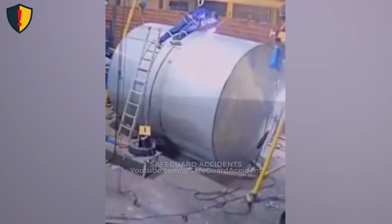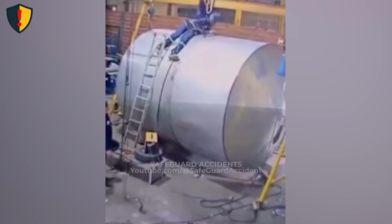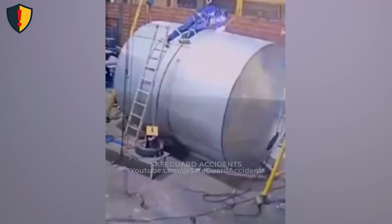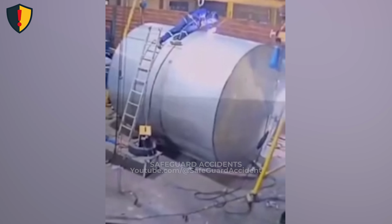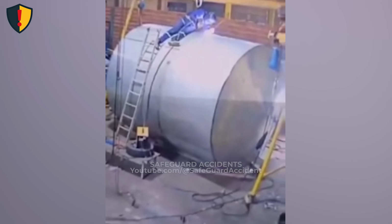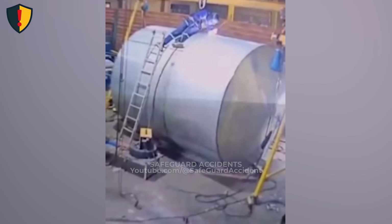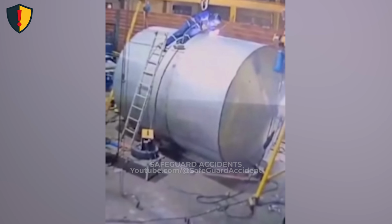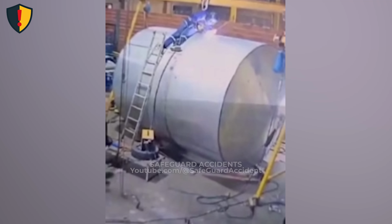He thought the tank was steady, but when the steel beneath him shifted, gravity took over faster than he could react. Inside a fabrication bay, a massive cylindrical storage tank, still unfinished, rests on two temporary cradles. It's not anchored, not braced, just balanced. On top of it, a welder in blue coveralls works carefully, sparks bursting from his torch as he seals a joint seam along the tank's curve.